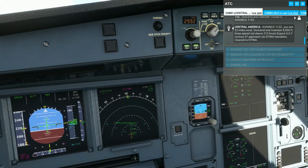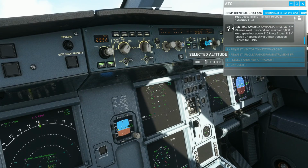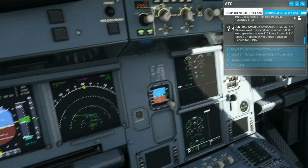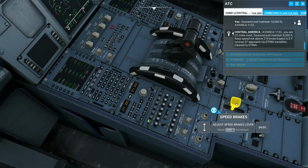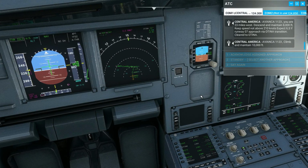Avianca 112 tree, you are 2 tree miles west. Descend and maintain 8,000 feet. Keep speed not above 210 knots. Expect ILS Yankee runway 07 approach via Otaina transition. Cleared to Otaina. Avianca 112 tree, climb and maintain 10,000 feet.